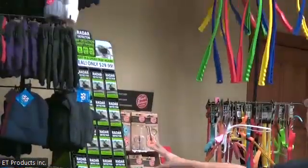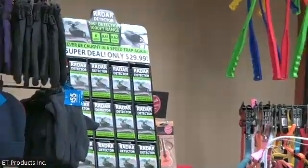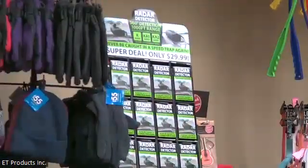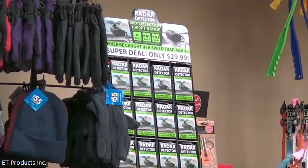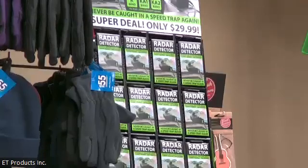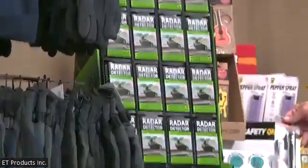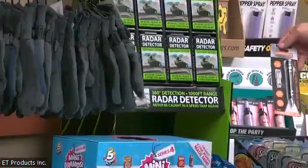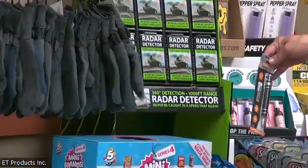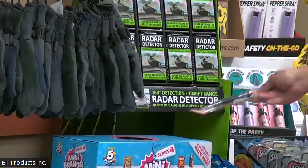Okay, so we do have another guaranteed program. This is radar detectors. It comes in a shipper. As you can see, there's 32 total radar detectors in there, and this was a guaranteed. Comes in a great looking shipper, and also has a couple tools on the bottom. It has a great small screwdriver with an LED light to use in really tight spaces.